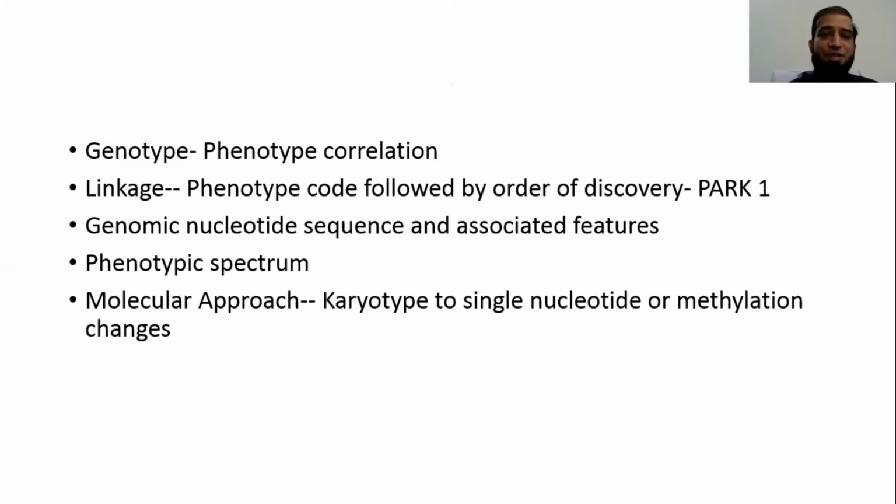As doctors and geneticists started picking up genetic abnormalities, the easiest way was to find a particular phenotype and correlate it to the genotype. That was called phenotype-genotype correlation, which was easy. But with the passage of time, the researchers noticed that there are particular loci related to particular genetic mutations. In other words, there may be one locus or one gene involved giving you many different phenotypes, and at that time it was called linkage error. As you can see from the example of Park 1, Park 2, Park 3, there were Parkinsonian features or manifestations with many different genes, gene 1, gene 2, gene 3 involvement. With the passage of time, it just became more complex. Then there was the genomic nucleotide sequence, with associated features included in the nomenclature when we documented genetic mutations.